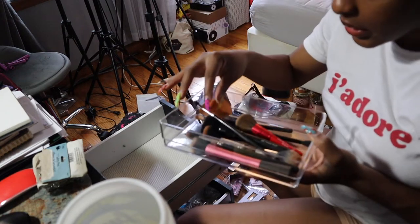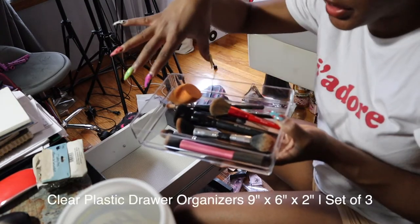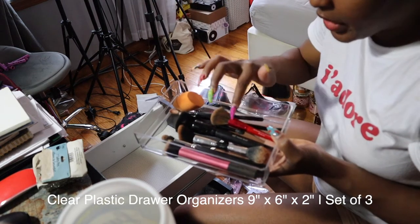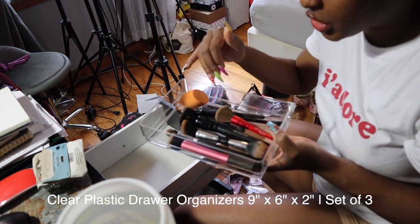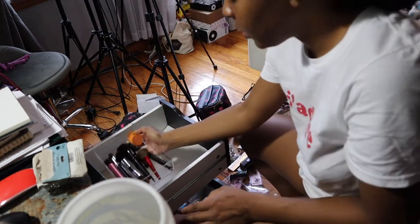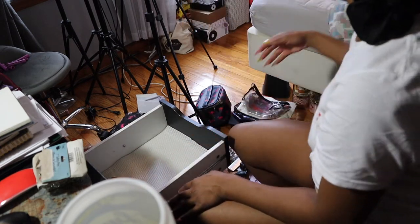So I got a set of three of these container organizer things from Amazon. Came in a set of three. I'll have a link down below. But in here I just have my main makeup brushes that I use and my Real Techniques sponge that I be using. So since I only have one case of lippies so far, I'm going to go ahead and just put that there.